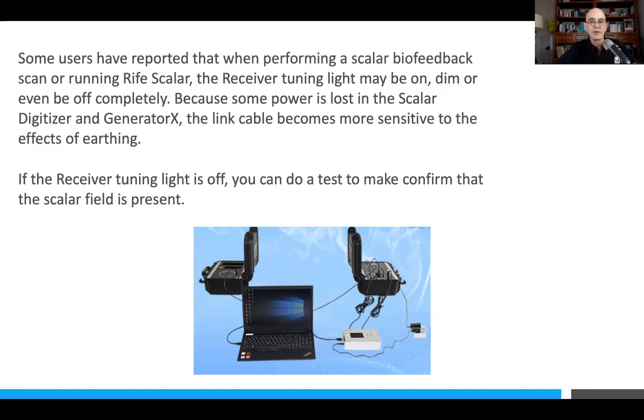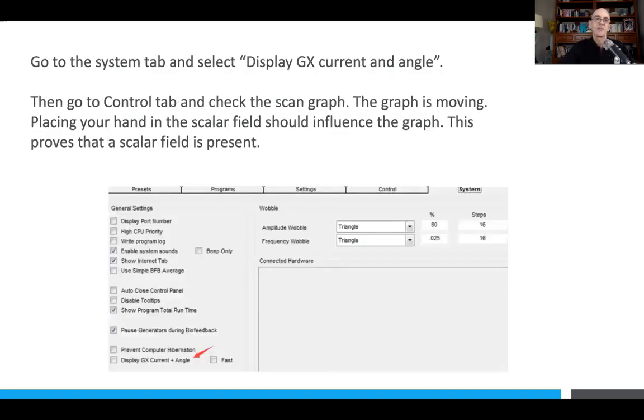Now, if you've got your generator X connected to your scalar digitizer, you can do a test to confirm that the scalar field is indeed present. If you go to your System tab of Spooky2 and you select the option to display generator X current and angle, it will always show the phase angle and the current of the signal from generator X. You then go to the Control tab and you select the scan graph. The graph will start moving. If you place your hand in the scalar field, the graph will change.